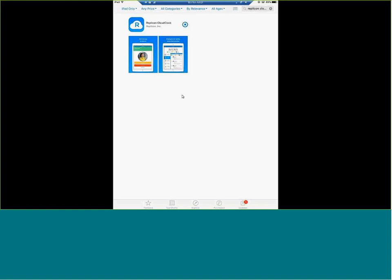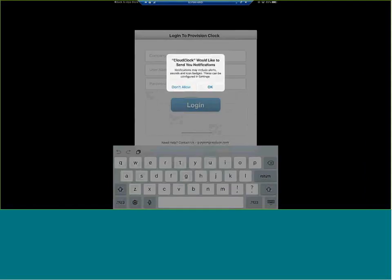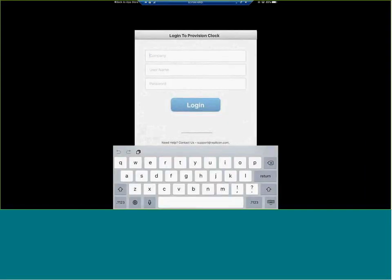Okay, so we are almost set with the clock installation, and now let's move towards the configuration once it's done. Now that it's installed, I will have my Cloud Clock icon on my home screen. Once I click on the Cloud Clock icon, you will see a screen that first asks if Cloud Clock would like to send you notifications. You can click OK, and then you will come to the screen where you have to provision the clock that you are configuring.